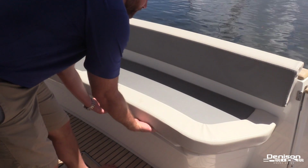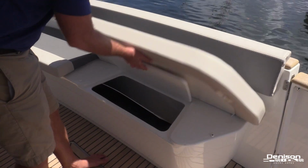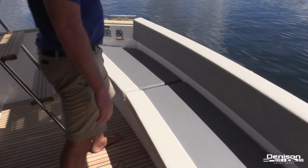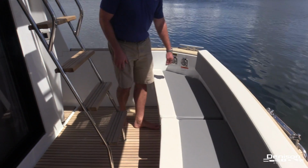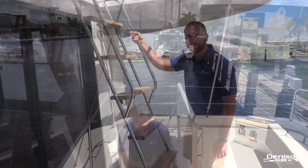Moving to starboard, you can see that we have our optional two-tone, this is the Storm and Gray upholstery. Also underneath the seating is plenty of storage on both sides. All the way to starboard is where our shore power plugs in. And then also right here is the access to the Flybridge. Let's go take a look at the Flybridge.